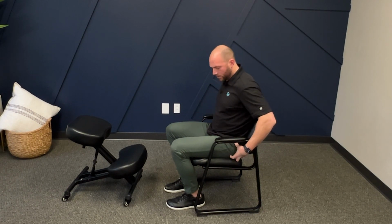And so that's what we talk about all the time. When we're fixing a back injury, we want you to be thinking about kicking your butt as far back to the seat as you can and giving yourself stability in your pelvis and on your butt so you can take that stress off of your low back.